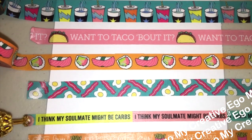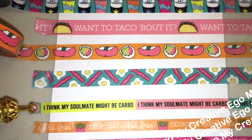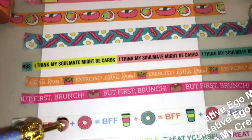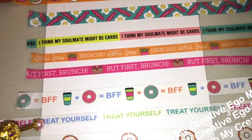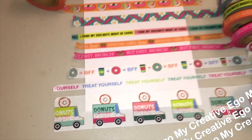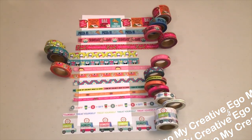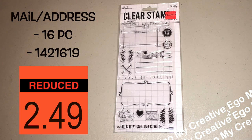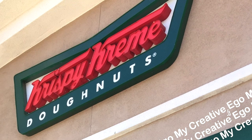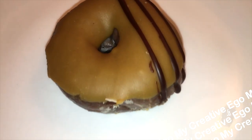This one says, I think my soulmate might be carbs, exercise, extra fries. Coffee and donuts equals BFF. That is so true. And it says, treat yourself, treat yourself, treat yourself to donuts that are hot and fresh. And you guys might want to grab this stamp set, because you guys are going to be looking for the address of this next place I am taking you to, which is going to be Krispy Kreme.